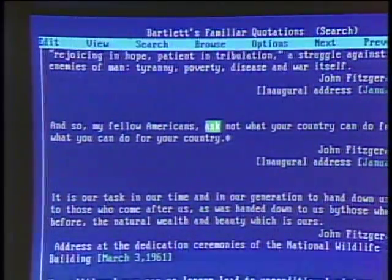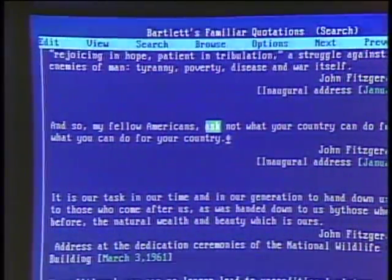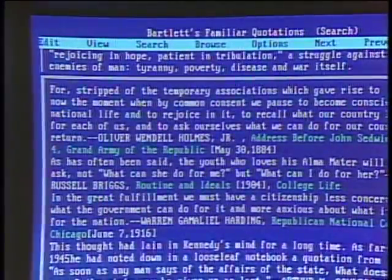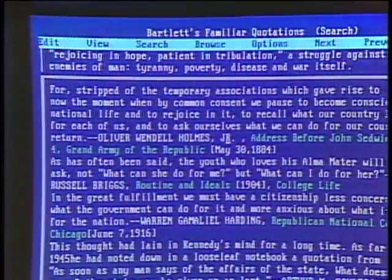Now, what does the asterisk tell us there at the end of that? That means that there's more information available. If I put my cursor here under that and hit return, we'll find out that Kennedy took that line from Oliver Wendell Holmes, Jr., which I didn't know before I got my online Bartlett's. So the bookshelf just gave us a bit of information we didn't have. That's interesting. And again, you can copy and paste that right into your document.